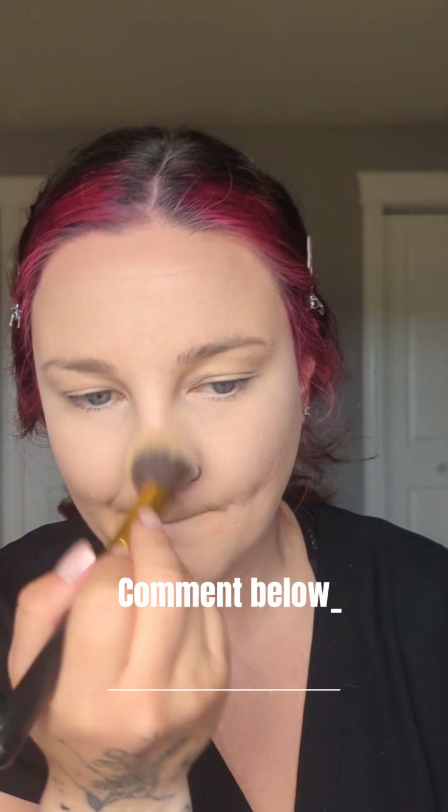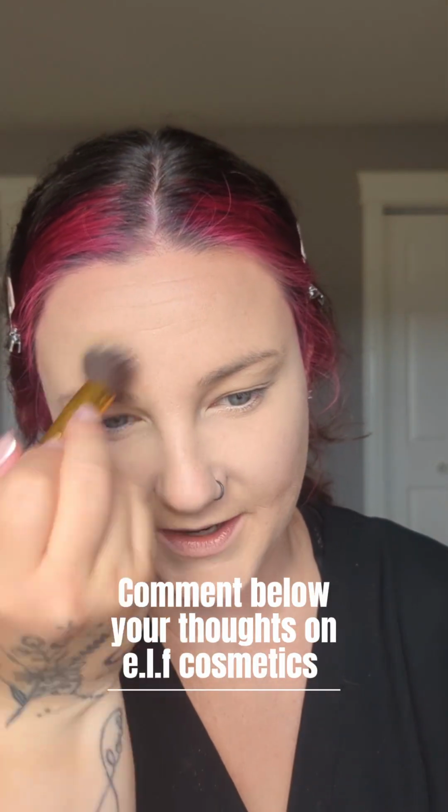But like, I'm serious. I don't know what e.l.f. is doing in their factories because I get such good results with e.l.f. and they're so cheap. If anybody else finds the same, let me know in the comments below because I'm curious. Is it just me being biased because I love to save money, or are they just killing it?